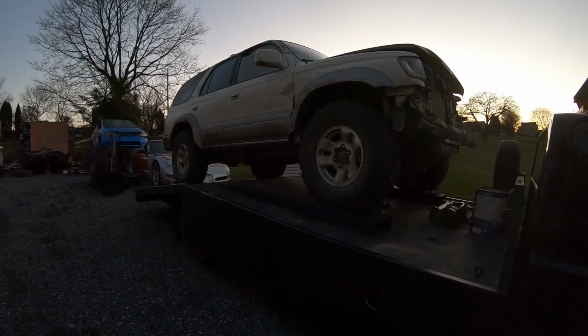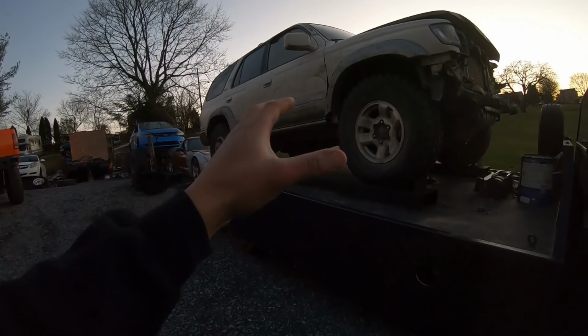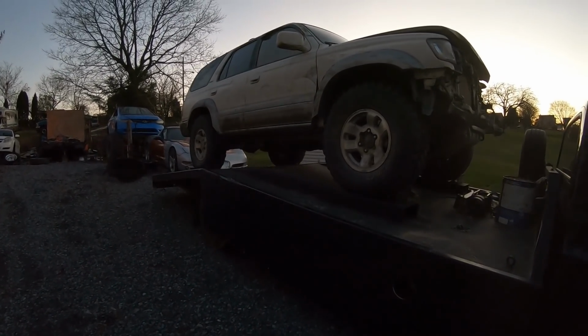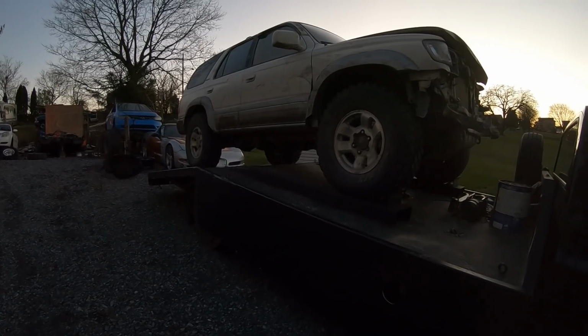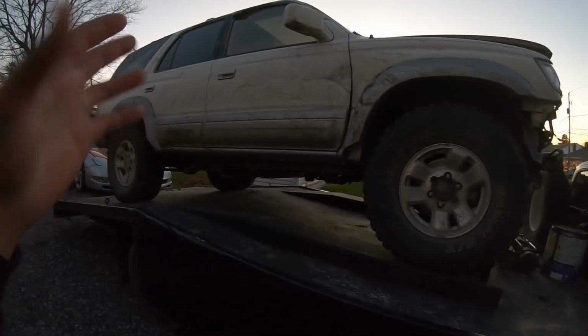The 4Runner, this is my off-road machine. I've been using it, I've been wheeling it, I've been absolutely loving this thing. I'm loving the content that I've been making with it. I know it hasn't been getting the greatest of views out there, but I love this thing because I got little to no money into it. I can go out there and have some fun with the family, have some fun with some friends, and just really enjoy that thing.